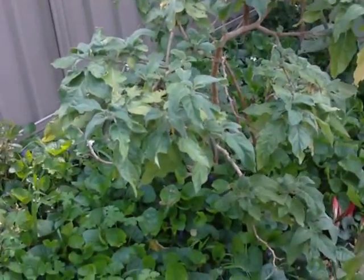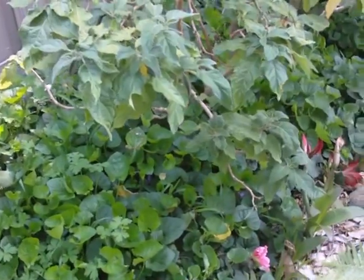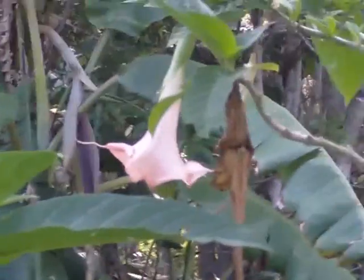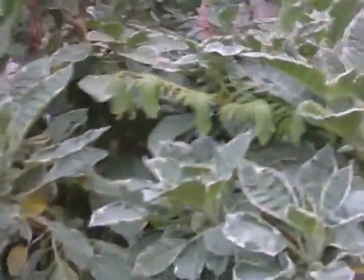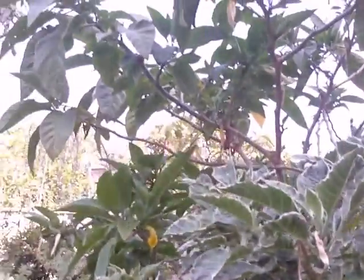Down here we have Brugmansia. That's like a red and orange tube thing. That's a bigger one, different colour. We call them angel flowers. Deadly toxic. That's the variegated one. That has a cream coloured trumpet. Of course there aren't any on it for the film.